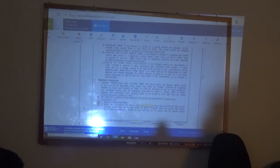Number 7, property condition. Are they accepting it as is? And this is real important. Someone will say, well, seller says, oh yeah, I got a contract, I'm turning off the utilities. No, you're not. The contract says they're going to keep them on until the date of closing. And they have to allow access. So read that and understand it.